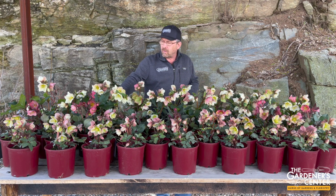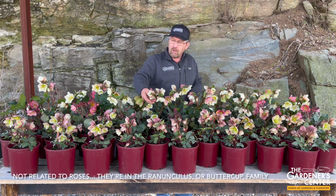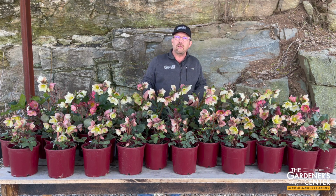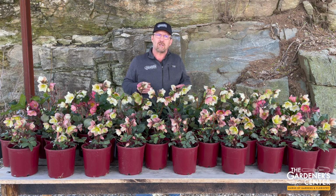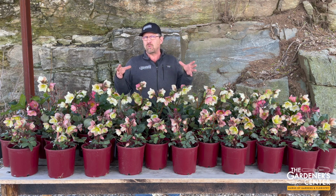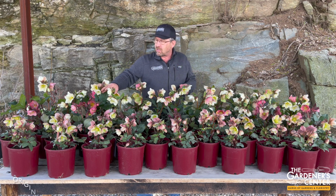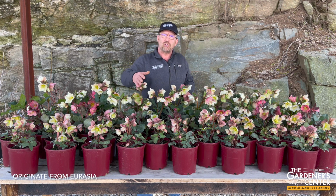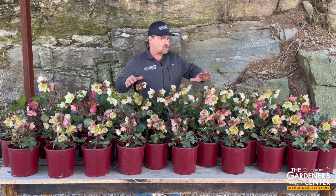They're actually in the ranunculus family, or the buttercup family. So if you ever look at one of their flowers and think buttercup, they are very similar looking. They're a genus of about 20 species, which in the world of plants is actually kind of small. They originate from Eurasia, so we're talking about Western Asia and Eastern Europe, northern parts of Turkey, the Balkan states. That's their native range.